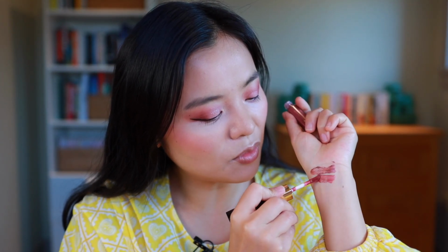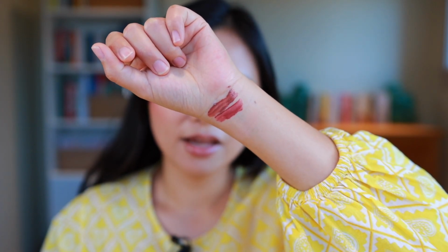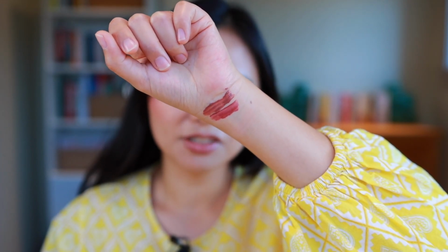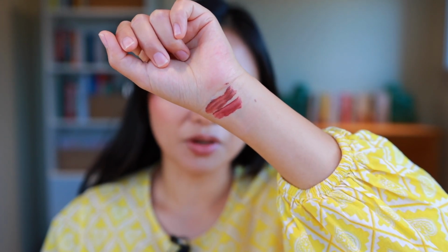And then the other shade, Soft Rose, is a little bit brighter, so it has a bit more of a fuchsia element to it in comparison to Chic Rosewood. You can see a little bit more of a blue base to that shade. Though honestly, I will say both of these shades are pretty similar to my natural lip tone, so I probably should have picked something that's a little bit more different, but I do really love both of these shades.